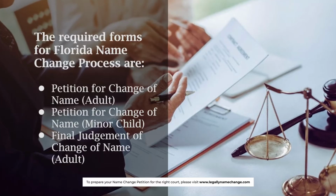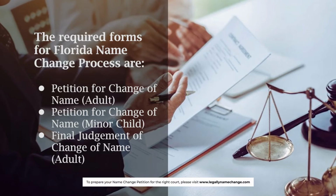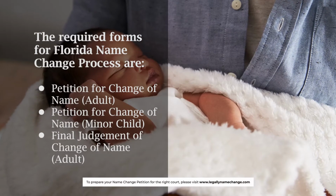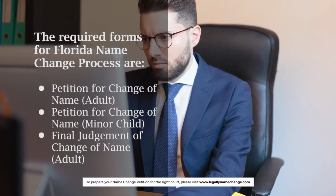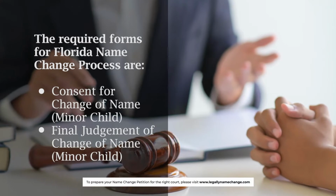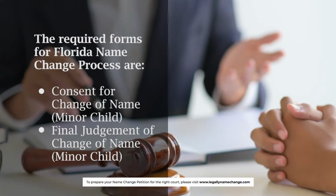The required forms for the Florida name change process are: Petition for change of name, adult. Petition for change of name, minor child. Final judgment of change of name, adult. Consent for change of name, minor child. Final judgment of change of name, minor child.